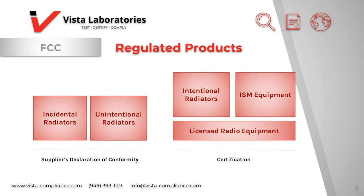For example, consumer ultrasonic equipment generating less than 500 watts and operating below 90 kHz, and non-consumer ISM equipment are subject to supplier's declaration of conformity. Products that use licensed radio spectrum, from fixed microwave links to cellular telephones to mobile broadband services, are considered RF devices and are subject to equipment authorization by certification.